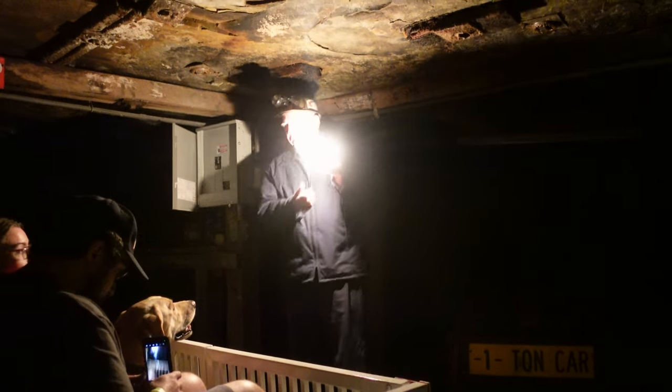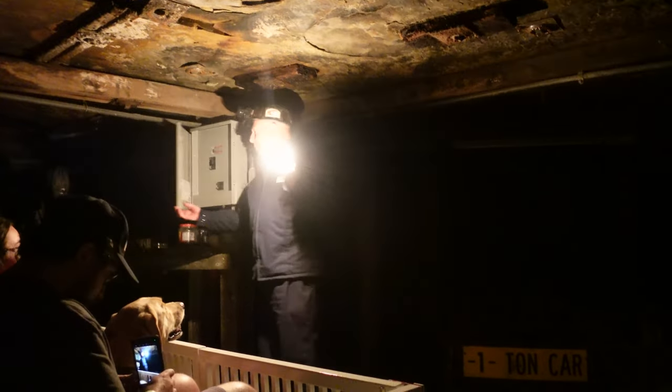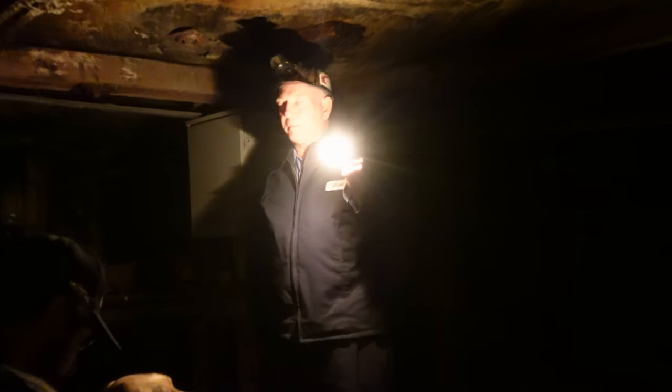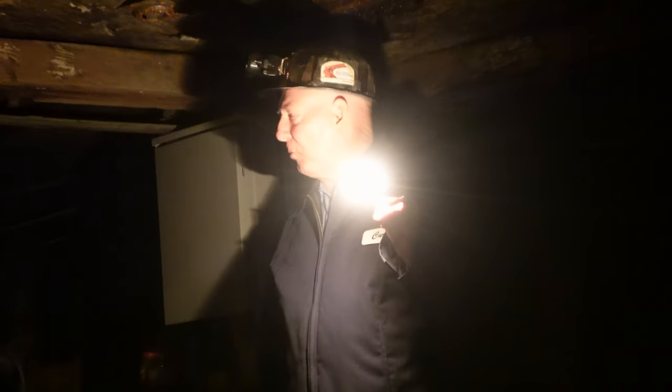It's got a little striker right there with flint on it. Occasionally, though, the coal miner would work and he ran out of carbide, he didn't have anything with him, and then he would end up having to go out of the coal mine in the dark.